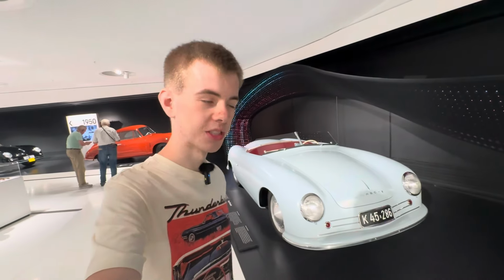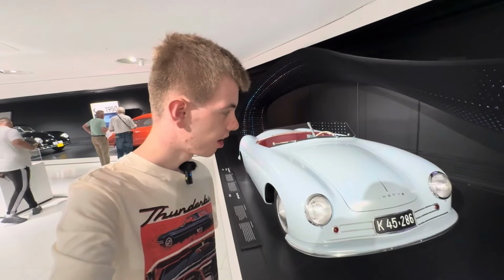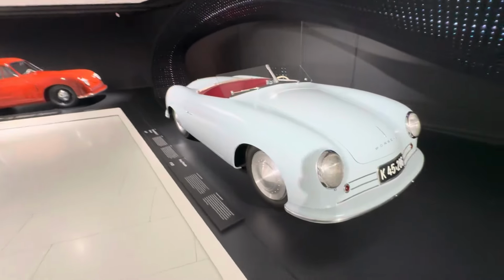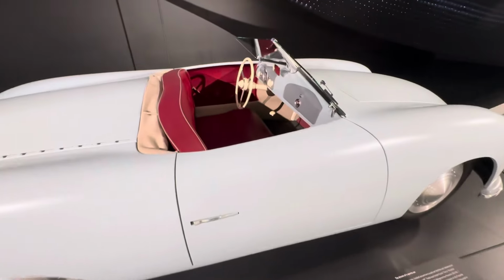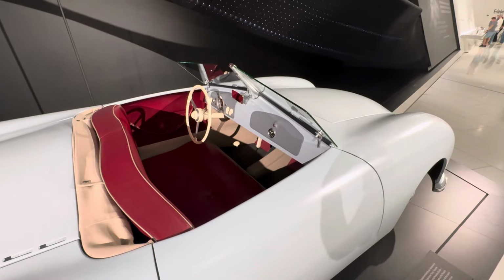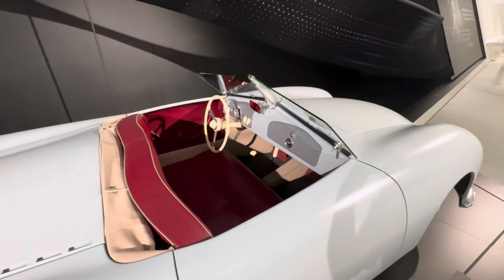So this behind me is where it all started back in 1948 with 356 number one. And it's just incredible to be stood next to this car. This is like the first Porsche that you could get. And it's such an elegant and sleek design. And the interior as well is just so simple, purely just steering wheel, gear stick and driver. And I just think that's so special today, in a day where obviously that would all be filled with computer screens and stuff like that.